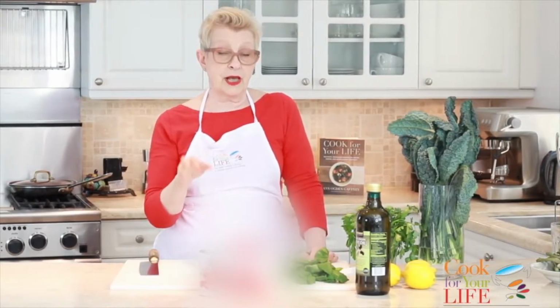The other thing about canned tomatoes is that they're highly nutritious and a great source of potassium and the antioxidant lycopene, which the canning process, because it's a slight cooking process, actually makes more bioavailable to your body.